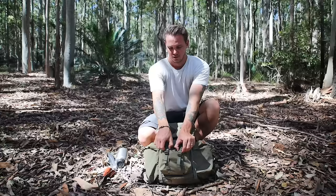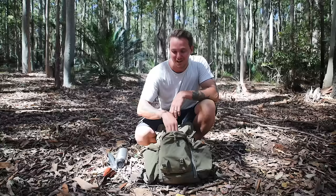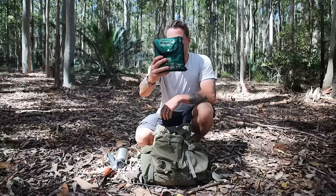Front pocket, sort of my first aid kit and stuff. So I've got some leather gloves because it is snake season. I'm gonna be sticking my hand in some plants, so I'm just gonna be wearing these, in case something tries to bite me. I've also got a PLB, my first aid kit. There's nothing in that top pocket.